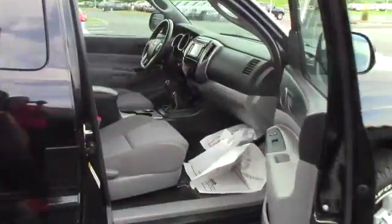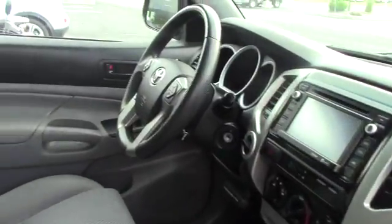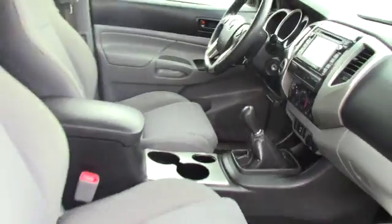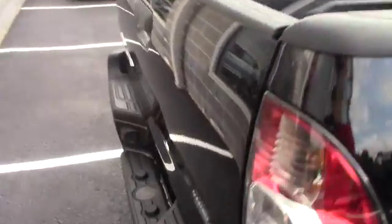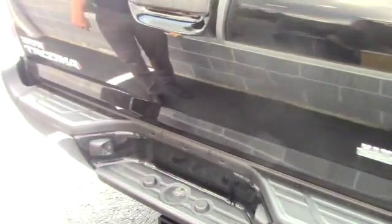I'll show you the inside a little bit. You have the nice touchscreen head unit with a backup camera, Bluetooth. It is a manual. Four-wheel drive TRD Sport. You got a bed liner in the back. Trailer hitch on it. It is the V6 model. And the backup camera is located right there next to the latch for the lift gate.